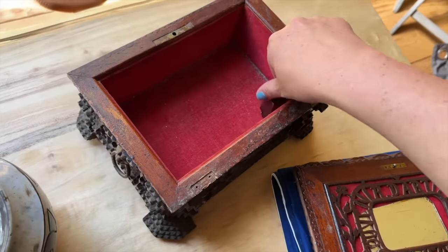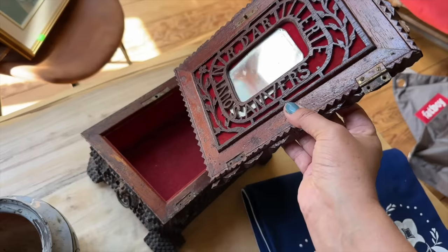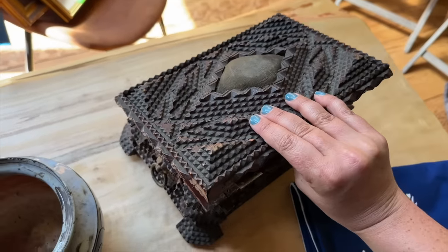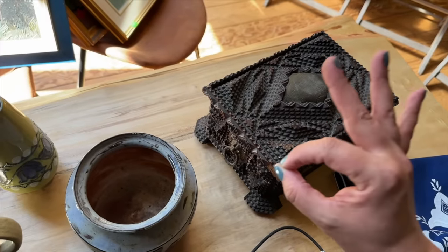And the missing foot is right here. So when I get home, I'll get that reattached and I will get new hinges and get that put together properly. But it's a pretty neat find, and for only €50, that is a good price.